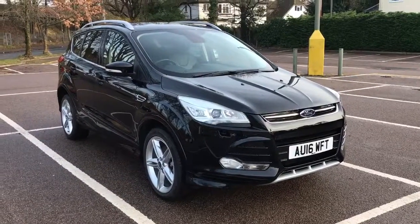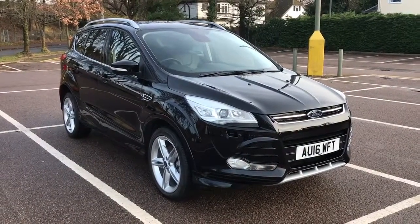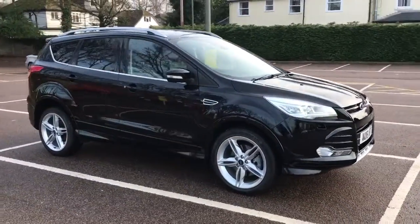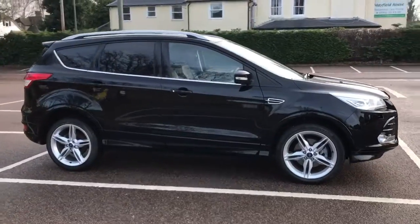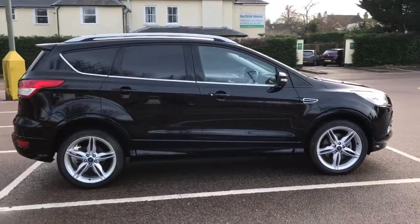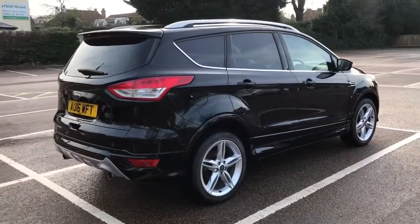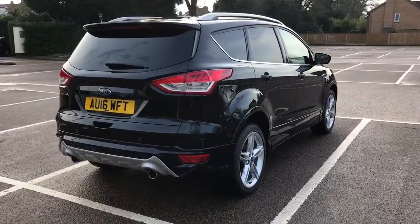So here we have the Ford Kuga Titanium X Sport Power Shift, which is the automatic on a 16 plate. I'm going to start off by showing you around the outside of the car, and then we'll hop in and run through a few controls on the inside. But from the outside, you'll see it's a 5-door car with alloy wheels and tinted windows around the rear. Let's start off inside the boot and then work our way around the rest of the car from there.